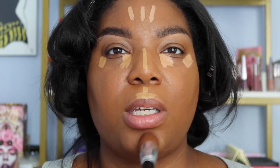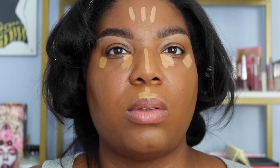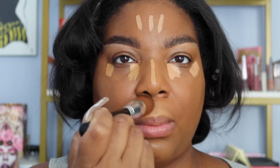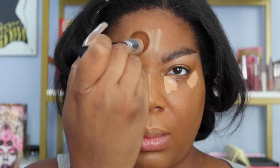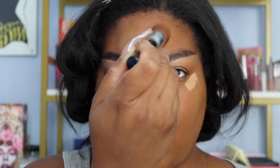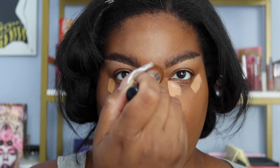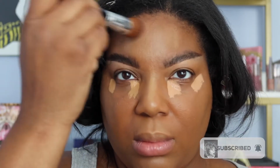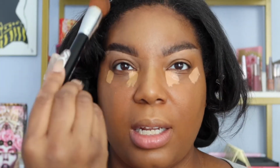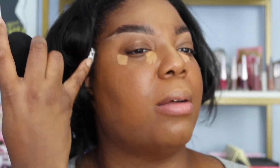All right, so we are going to go in and begin to blend. I usually start out down here somewhere. Blend it into my skin really nicely. So since I did the brush for the center of my face, I'm going to use the complexion sponge for my, like, under my eyes, okay?